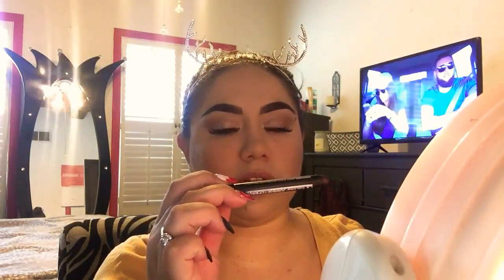Next, I'm going to be using this jumbo eye pencil from LA Colors. This is in the color Sunglasses. It is just black. I'm going to be lightly lining my lips. So let me turn the camera so I can... I don't know if you can tell, I put it only on the outer parts of my lip.